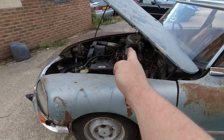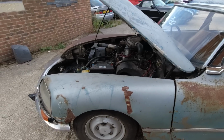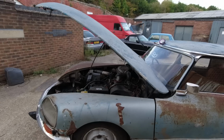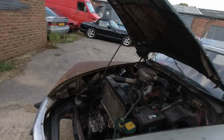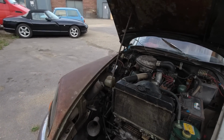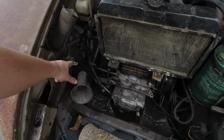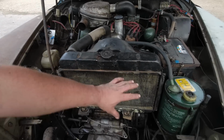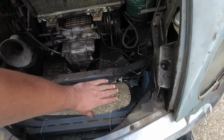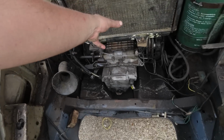So the engine, as you can see, where does it start? There. That's the engine, behind the axle line. Therefore, this is a front mid-engined layout. Good for weight distribution. The engine bay is not entirely complete. There are bits missing. There are lots of DIY bits. There should be linkages across here. That's a radiator. There's supposed to be some cowling that goes down here, directs the air in from the front directly into the radiator.